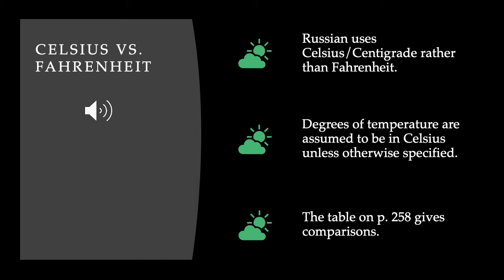So 38 gradusov, 39 gradusov is considered to be a fever and requires medical attention. 20 gradusov po Celsiu, or about 20 degrees, is considered to be a cool, sort of, but reasonably pleasant day. 30 gradusov po Celsiu is considered to be a pretty hot day. That's in the upper 80s. And 40 gradusov, that would be over 100 degrees, is considered to be extremely hot.